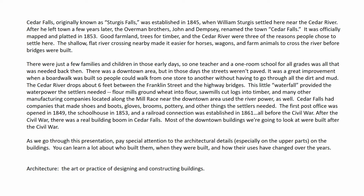Cedar Falls, originally known as Sturgis Falls, was established in 1845 when William Sturgis settled here near the Cedar River. After he left town a few years later, the Overman brothers, John and Dempsey, renamed the town Cedar Falls. It was officially mapped and platted in 1853. Good farmland, trees for timber, and the Cedar River were three of the reasons people chose to settle here.